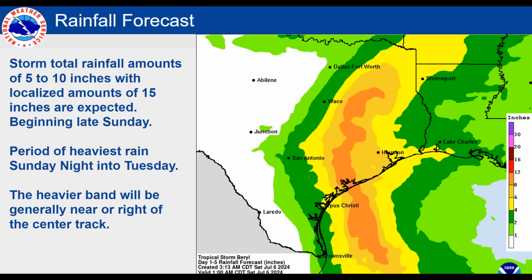So this is not just a coastal event. We are expecting some heavy rain inland. And then the wind too, it should decay pretty quickly after landfall, but certainly the possibility of at least tropical storm force winds fairly well inland as well.